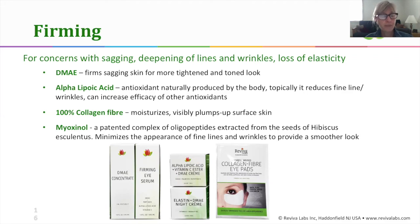Alpha lipoic acid, really a wonderful antioxidant. Naturally produced by the body, but when you put it on topically, it helps to reduce fine lines and wrinkles, and it increases the efficacy of the other antioxidants that you're using. Pretty cool.